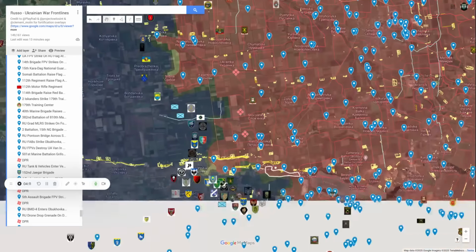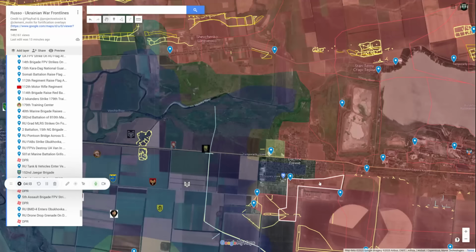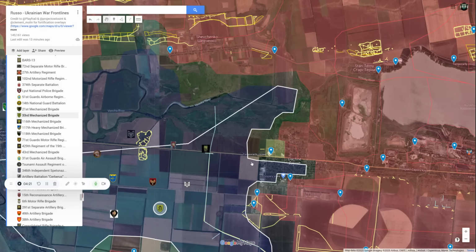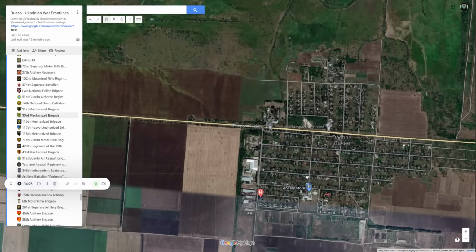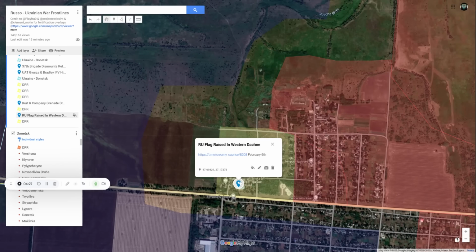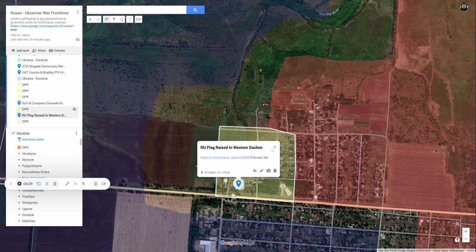Now, when it comes to Dakhnia, you can see over here the 46th Brigade is no longer the main unit operating. It is actually 33rd Brigade. 46th is operating in Andriivka. So they also have continued to resist within the center of the town, but to the north, the Russian forces have been able to achieve another advance today. This is a video from the 68th Army Corps.